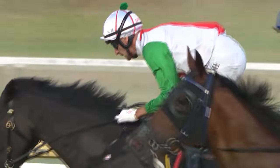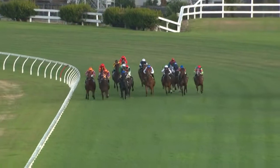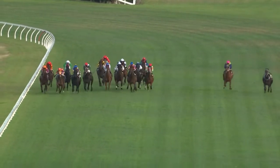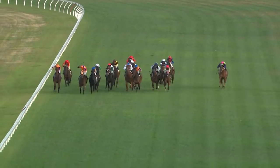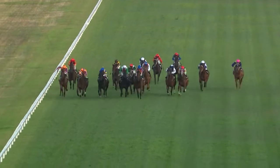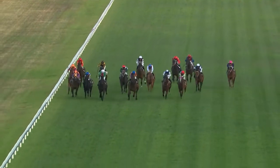Lord Ardmore, I thought he was okay. He looks a little bit one-paced. He sort of kept coming home. A few of the others took 3 lengths off him turning in, but he made ground again the last little bit. So step up in distance looks good for him. And On Display was honest again. Raced 3 wide the trip, so he ran well again.